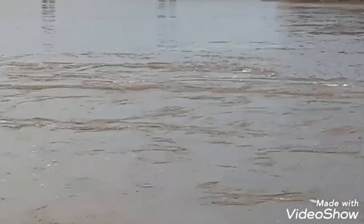This is just a sample of how fast this river is really moving. This is the Mississippi, guys.